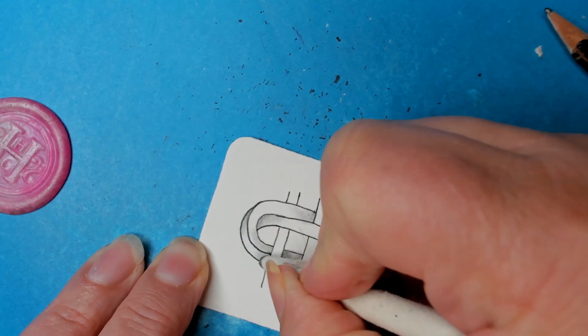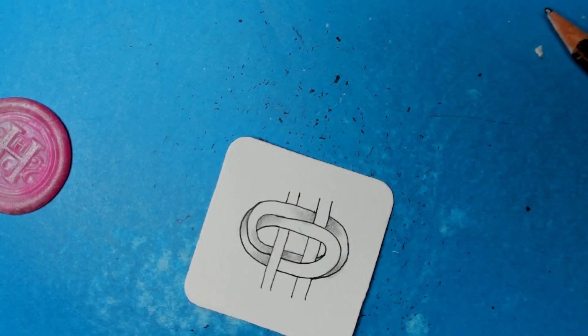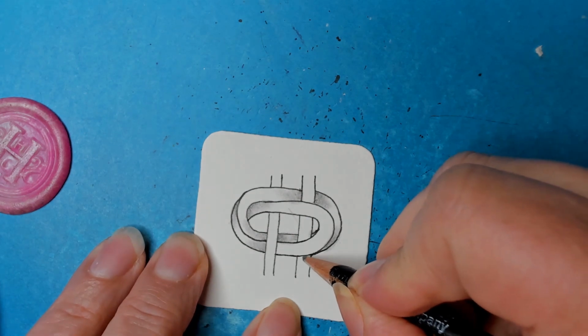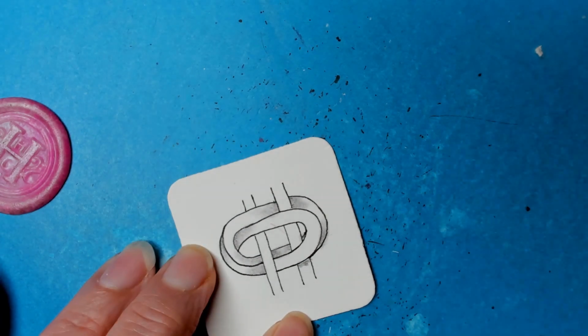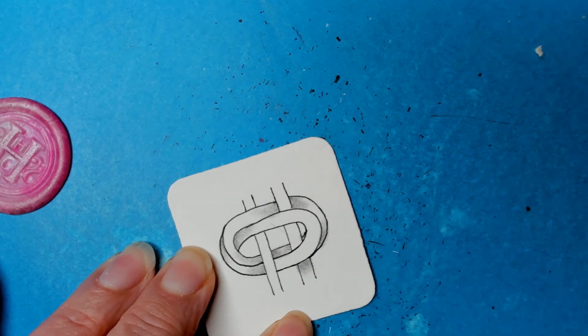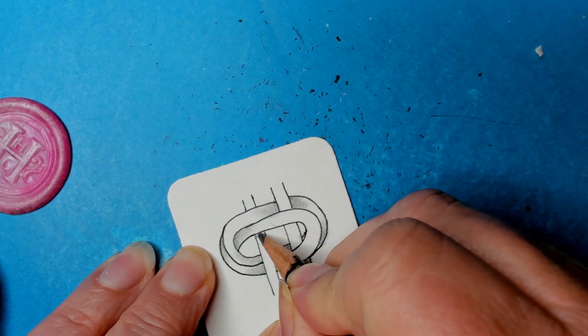You can just have fun, bring it out as far as you want. Oh, and then, while I'm in this direction, I might as well get this. Oh, and I see another. Two more.